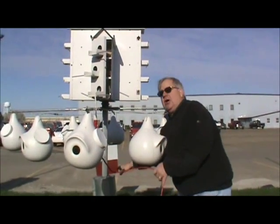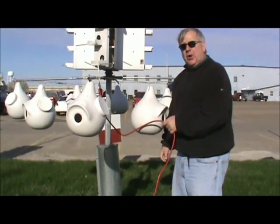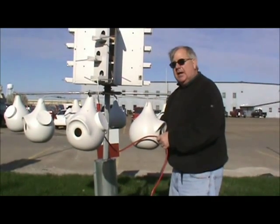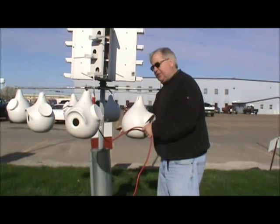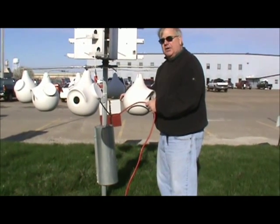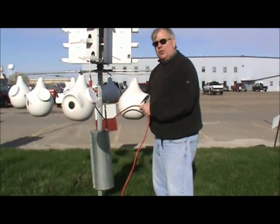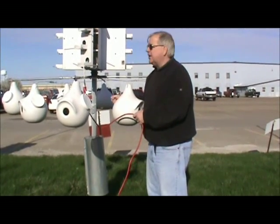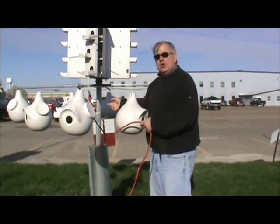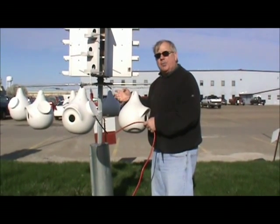The other thing you'll see on all the houses is a predator guard. We've never had a problem here with raccoons or snakes, but these guards help make sure that never happens. We raise them up off the ground. It's a metal cone device that keeps both raccoons and cats, and also keeps snakes of any sort from getting into the colony. We'll shoot some video as this spring goes on, and keep tuned to this website for some fun things as far as keeping track of the purple martin colony.